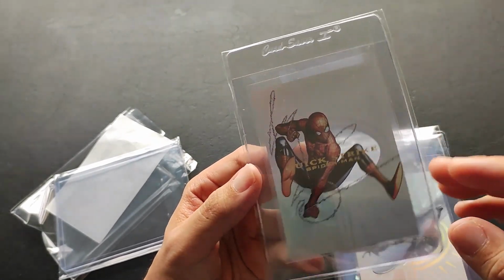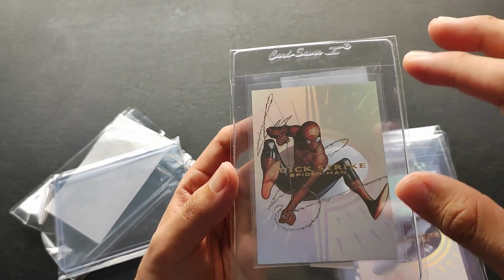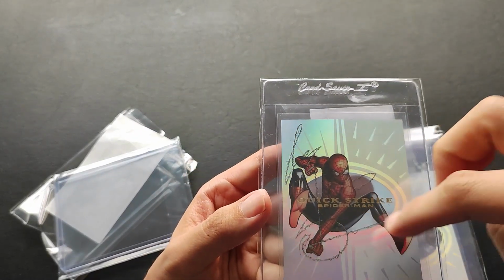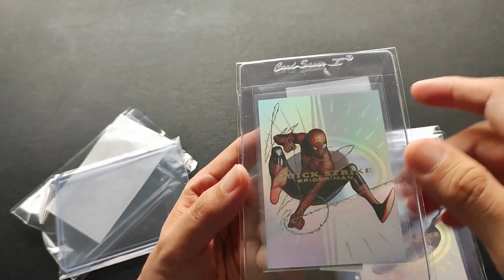It's testament to the premiums that people are paying on how hard it is to get a PSA 10, knowing that you have all these kinds of condition issues like the print dots or print spots and potentially print lines as well.